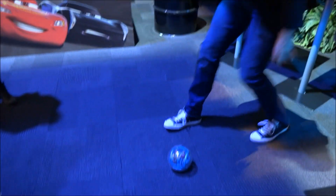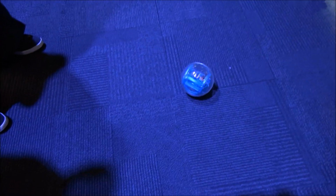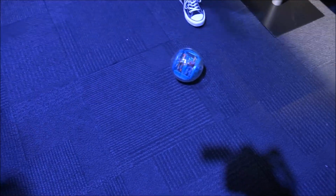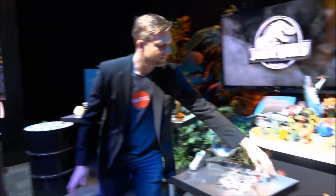Setting it down, there's two buttons on the controller. One makes it go forward. One changes direction. Now this is an incredibly popular figure from the first movie. It's also going to be heavily featured in the second movie coming up. Nice. Fallen Kingdom. All right, that's our RCs.